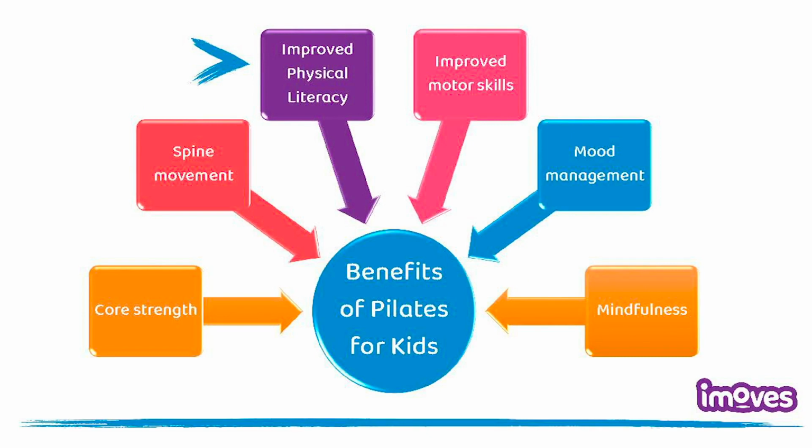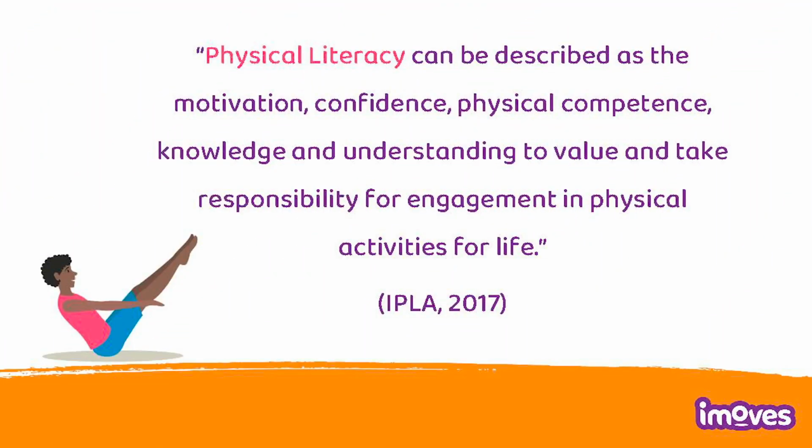Now let's look at improving physical literacy. And this is another one of the most talked about buzzwords around at the moment. But not many people actually know exactly what we mean when we talk about physical literacy. Physical literacy can be described as the motivation, confidence, physical competence, knowledge and understanding to value and take responsibility for engagement in physical activities for life. And that's from the International Physical Literacy Association, who create this whole physical literacy programme.